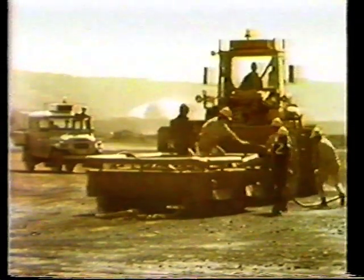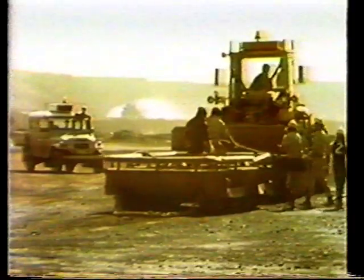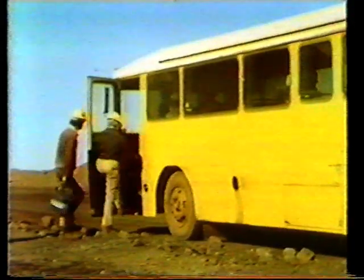All the chargers have been laid and connected. When a shot is being blasted, nothing is left to chance. All work stops in that section of the mine, and the workers are taken off to lunch.